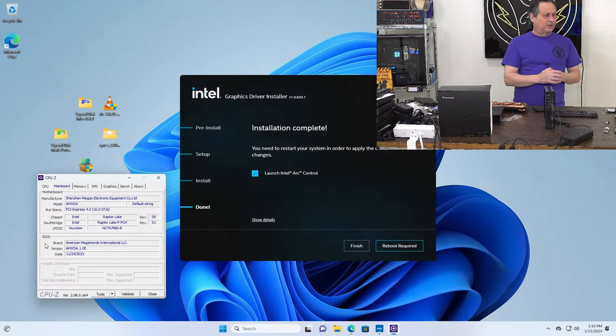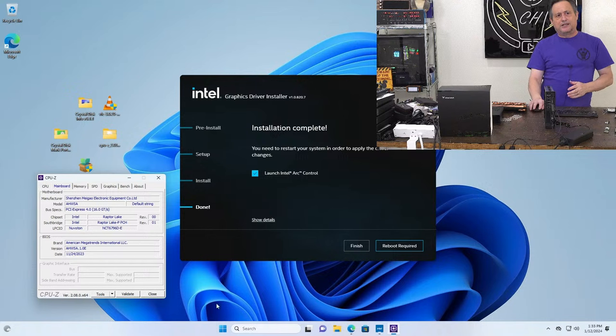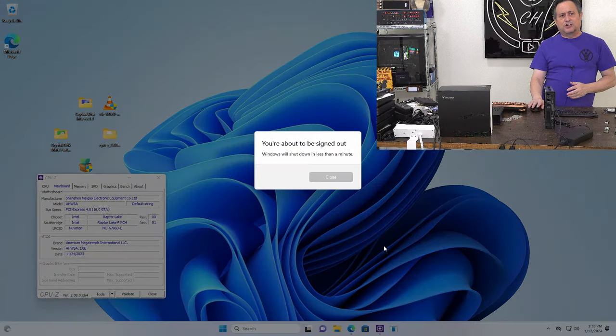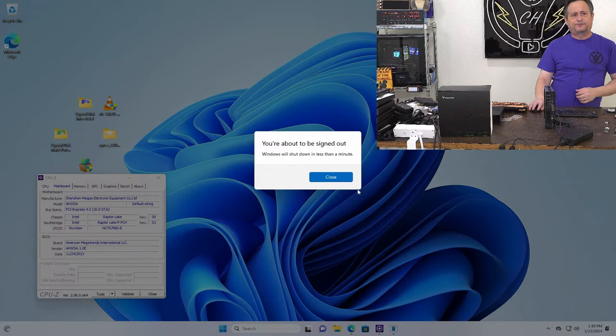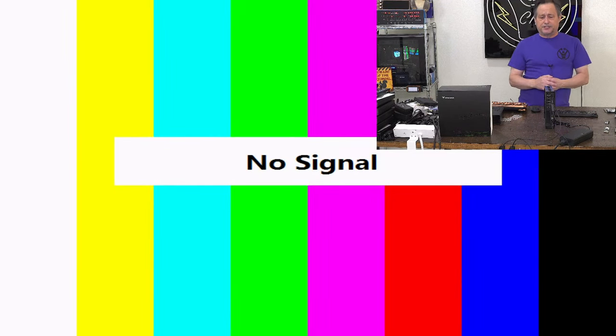So, all right. Let's get back to our review here of the MS-01. Now I've got the new video driver installed, so let's go ahead and reboot that. And still a valid question is, what chipset does this have? So we need to send an email, I think, over to our contact at Minisforum. That might be the best way to get that information.